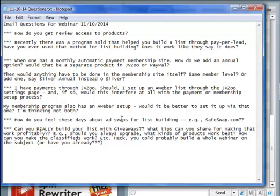Another way of getting review access is on a lot of the major product launches. They'll usually have a JV section set up, and they'll have a mailing list opt-in where you can opt into their JV list. And a lot of times that first email you get from joining those JV mailing lists will have a link to get review access to the product.